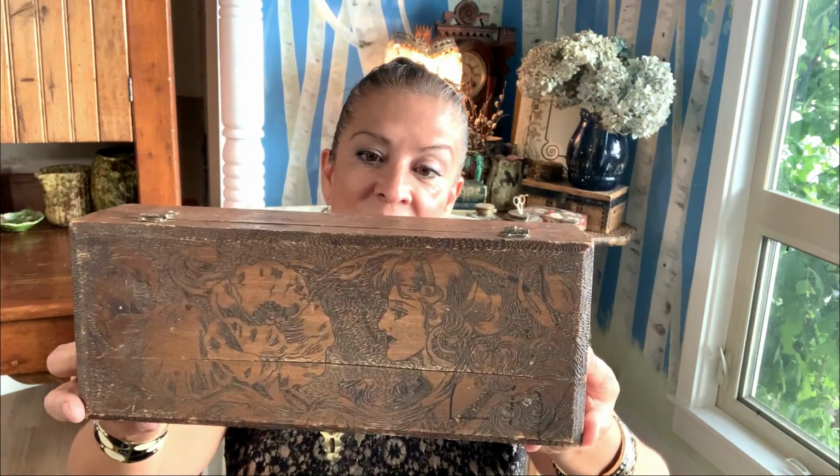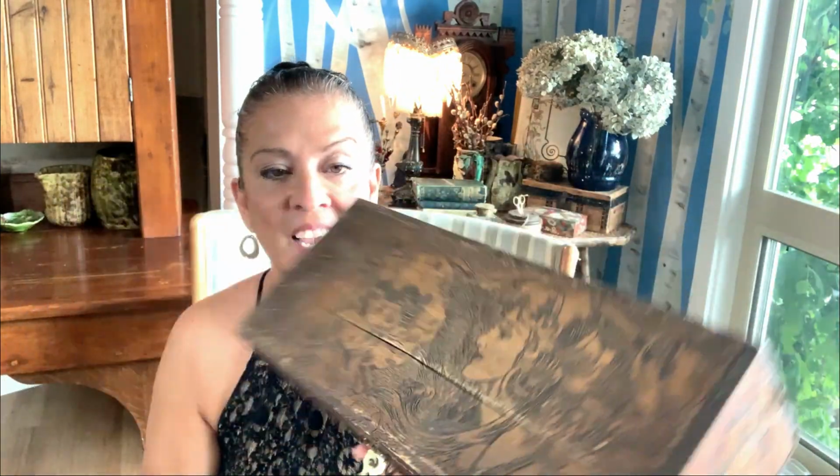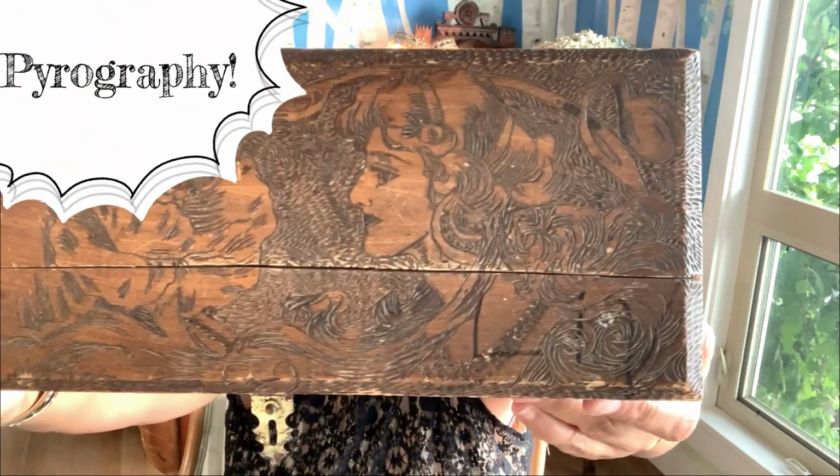I know you saw me pick this one up. It caught my eye right away. This is probably also from the early 1900s. I can't remember what this woodworking is, but basically you would take this hot little metal poker and create a design on the box. It will come to me. But I love the subject matter. It's this lady with these poppies, and there is a big crack on the front, but I don't care. I just think it's so cool.